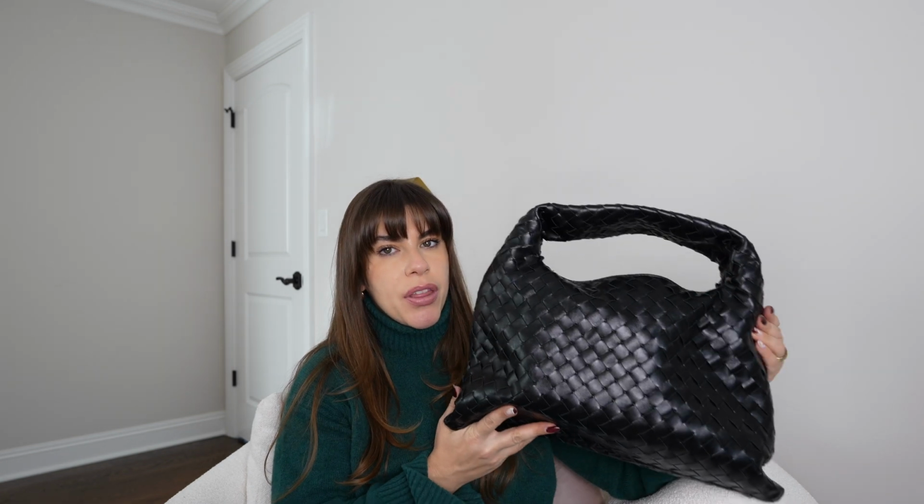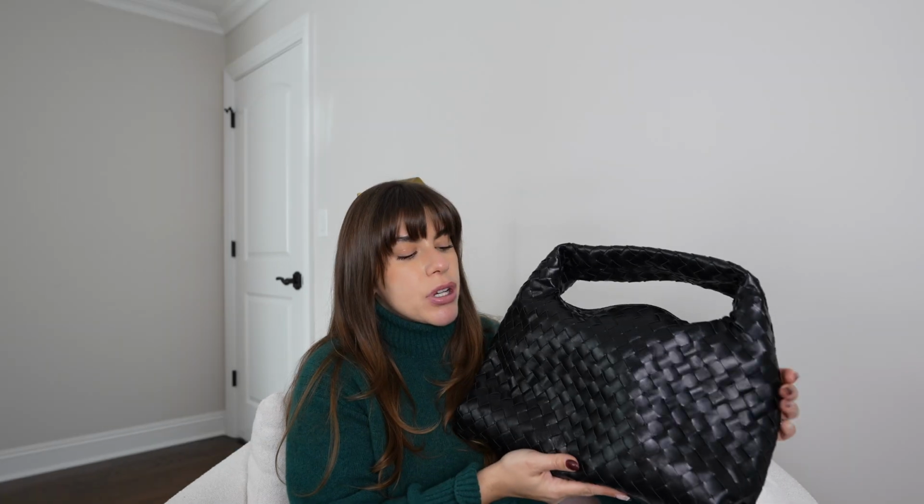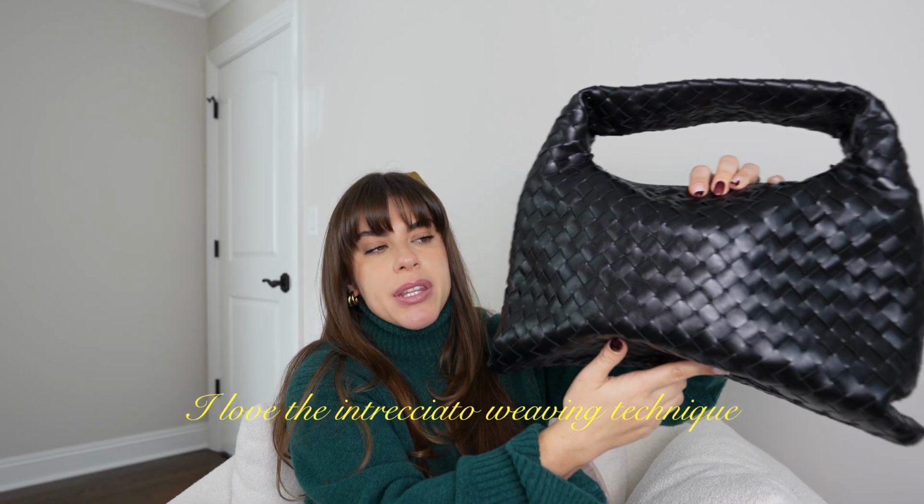And it is a great bag because you don't have to be so delicate with it. You don't have to worry about scratching or spilling anything. The leather continues to shine. It's got a very beautiful sheen, beautiful leather. I mean, this is what Bottega is known for. It's a very high quality piece.